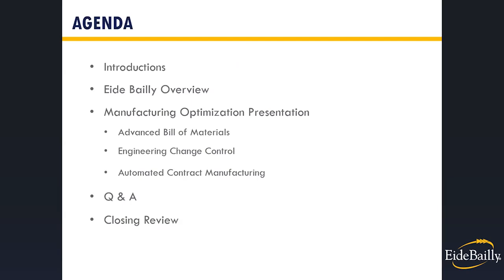Here's what we're reviewing today. First, we'll introduce our team on the phone and give you an introduction to ibali and who we are. Then we'll introduce you to some new enhanced features NetSuite has developed to help you manage your manufacturing operation. And finally, we'll wrap up and take questions and talk about next steps.